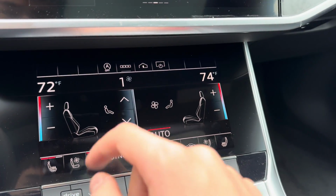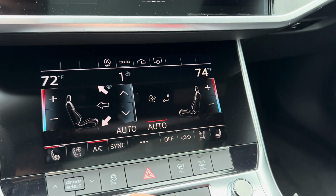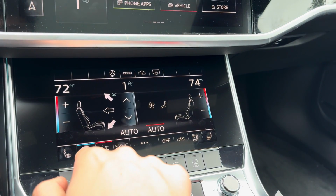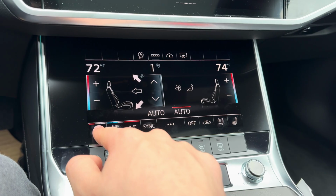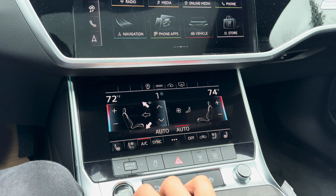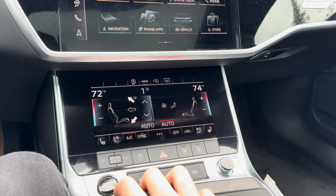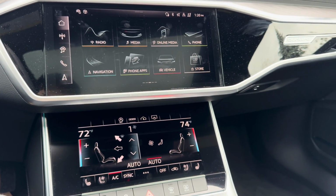You can also change your mode right here. You also will have your adjustments for your fan speed, and you will have heated seats and ventilated seats. You actually can have it on at the same time. In my opinion, that makes no sense, but if it's hot and cold, I guess, then you could have that on. Pretty strange feature, but it's there and you don't get it in a lot of cars.